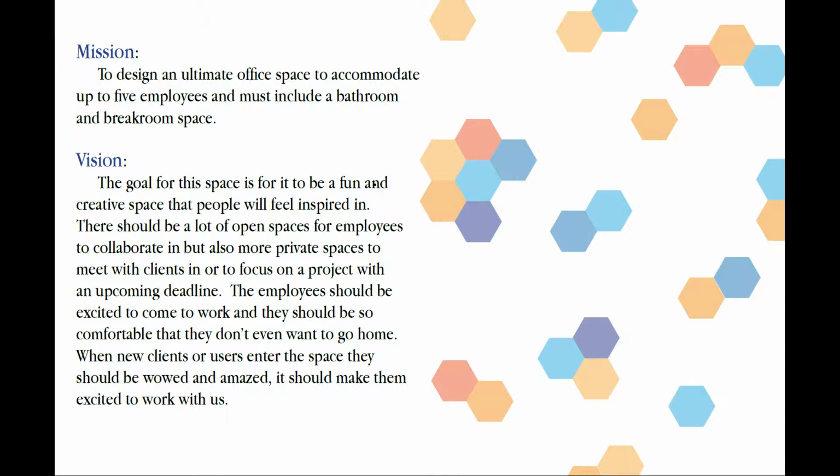There should be a lot of open spaces for employees to collaborate in, but also more private spaces to meet with clients or to focus on a project with an upcoming deadline. The employees should be excited to come to work, and they should be so comfortable that they don't even want to go home. When new clients or users enter the space, they should be wowed and amazed, and it should make them excited to work with us.